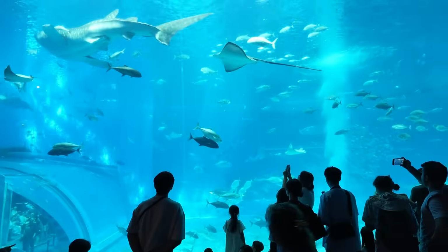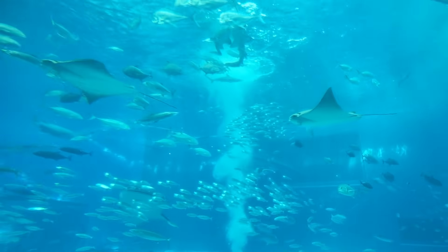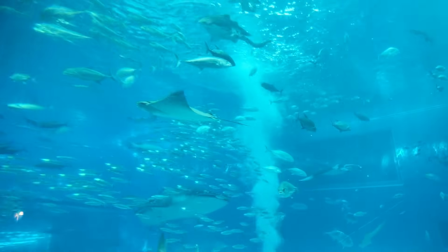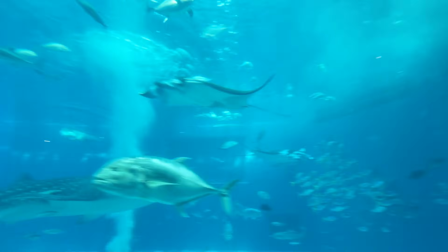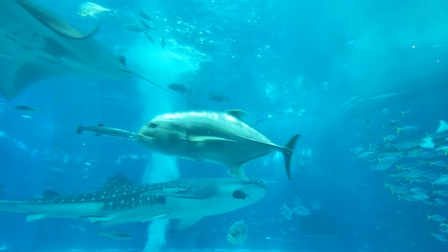There are schools of fish everywhere, huge rays. And then there it is, the whale shark. Seeing one of these animals in a photograph is one thing. Seeing it slowly cruise past you only a few meters away is completely different. They're massive. But what surprised me is how calm and effortless they look when they're swimming.